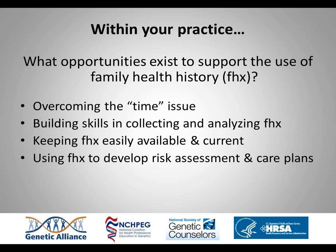Thinking about how to use family history to develop risk assessment and care plans is an important step, and there should be a system in place that providers can access to really apply some of the things we're talking about today and perform risk assessment and select intervention and management options for a patient based on that family history risk assessment.